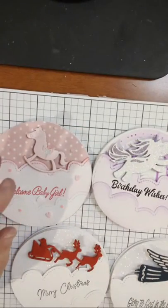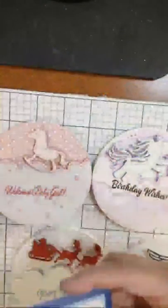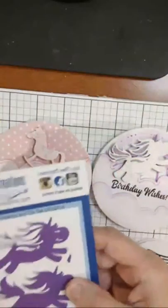So the stamp... Can you stand it up so they can see how... Well, it's not going to work at that angle. I can move the camera. These are $9.99, is that right? Mm-hmm. These stamp and die sets are $9.99.